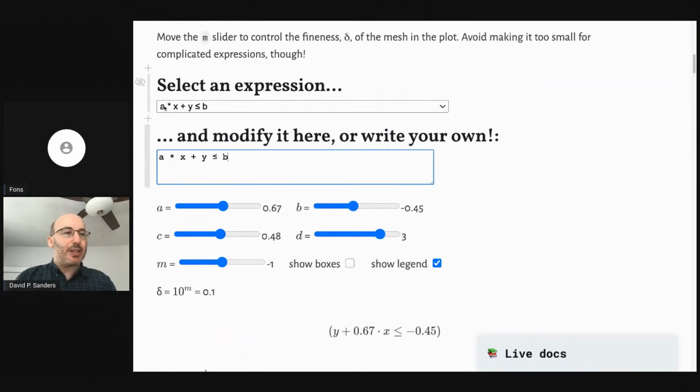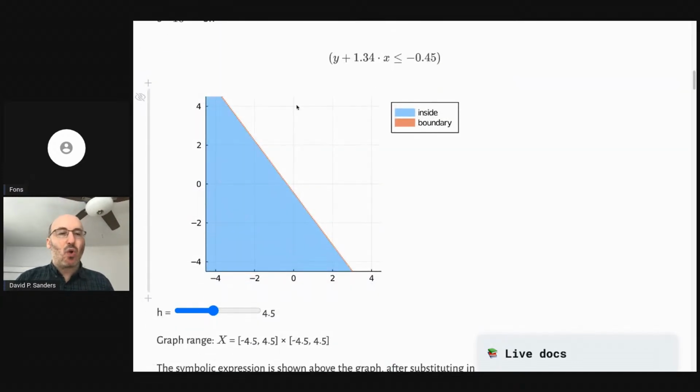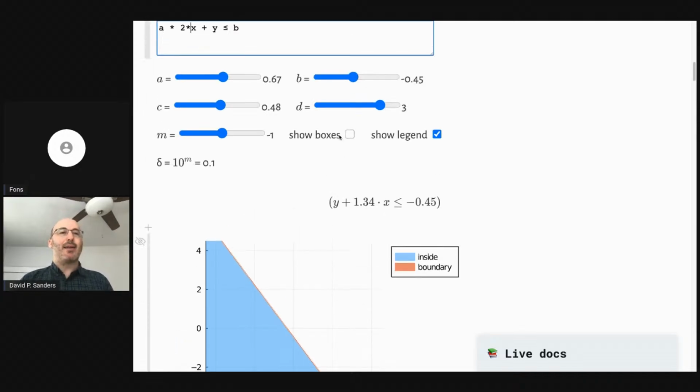You pass through the string from this drop down to this text box, and now I can actually modify the text box. And then I'm going to actually draw the set that satisfies this inequality. So blue is what's inside, orange is what's on the boundary, and white is outside the set.